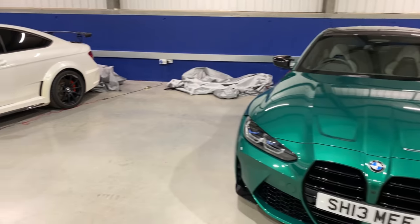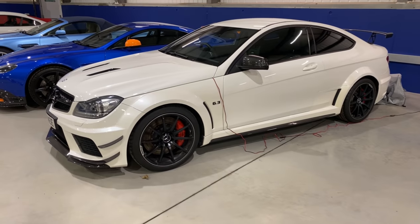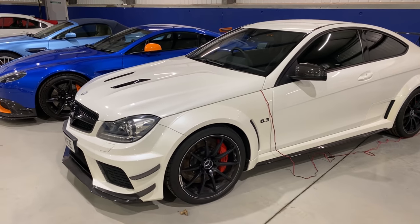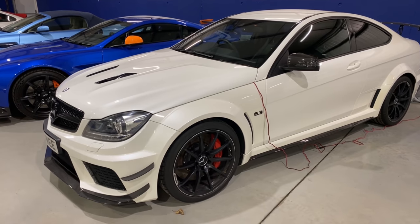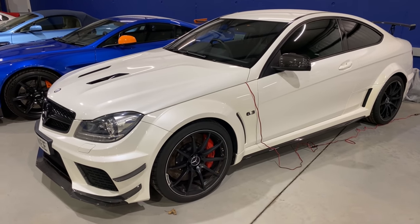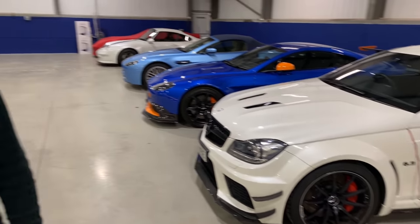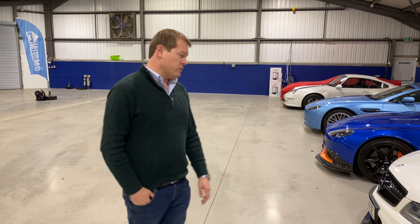Then the GTR Roadster would normally be there. The C63 Black Series, completing my Black Series trio: the GT, the SLS, and the C63. That was something I always really wanted to do, and dreamt that if I could get the GT Black, how cool would it be if I had the SLS and the C63. And we did the Black Series tour over to Mercedes, which was incredible fun with all of those.